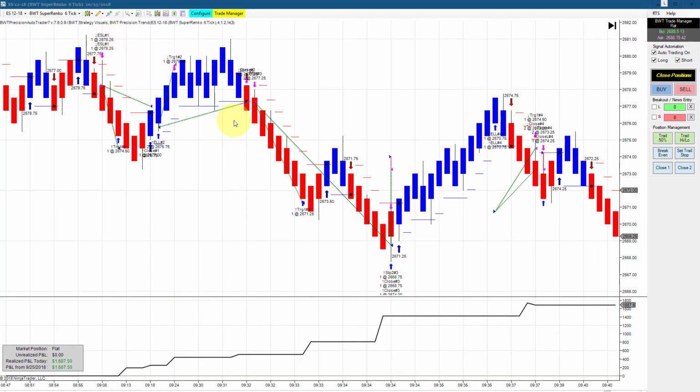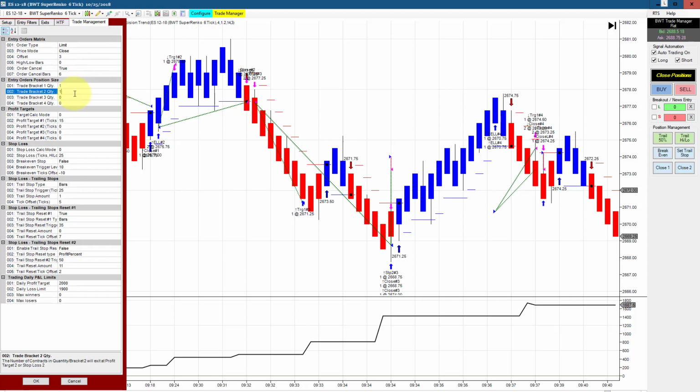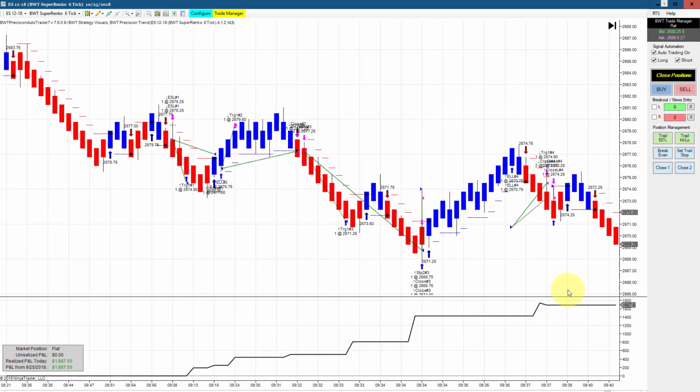Okay, really solid performance on the E-mini S&P Superenco 6 tick. This is trading only 2 contracts, as you can see here, and I set this still kind of with elevated goals of 2,000, and this did really well. Just looking at the trades here, it had one very small loser, but mostly all winners, closing at 1687.50.